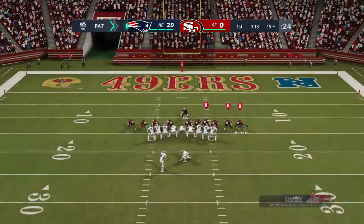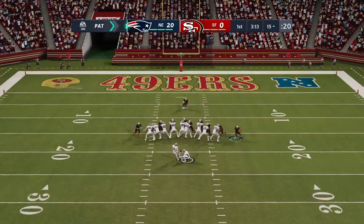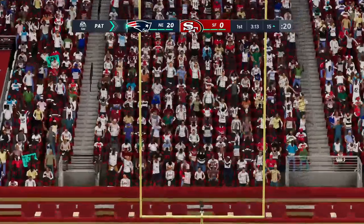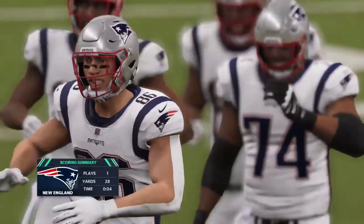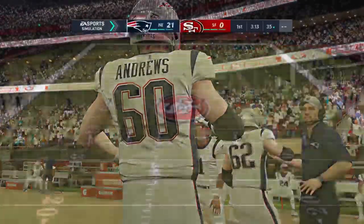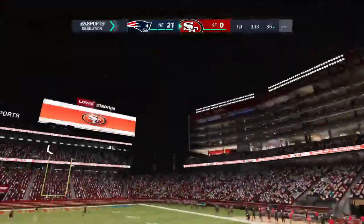Justin Rohrwasser now for the PAT. It's good, and before you know it, it's 21-0. Well, they got the ball in great field position. One play later, boom, end zone. Bailey now to kick it away after the touchdown.